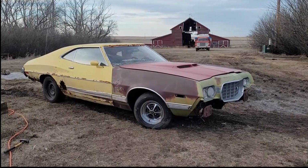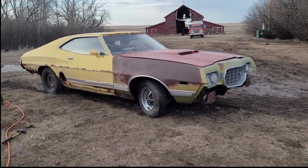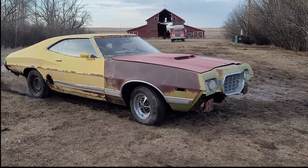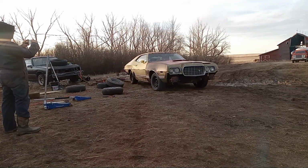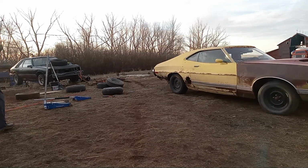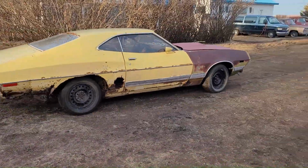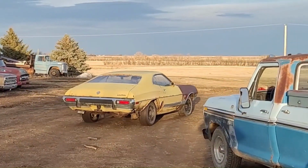With the front tire locked up, it was just like having a line lock so you could do better burnouts, and amazingly enough, we were able to do burnouts and make smoke on dirt. But finally, with the help of some ugly old Crown Victoria wheels, we finally got that old Torino to drive. There she goes. There it goes, man.